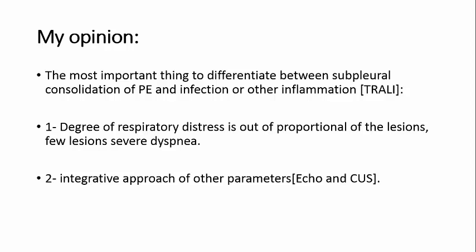And as you see here, it is an integrative approach by echo, by compression ultrasound of the lower limb, and by echocardiography. By the end of these sessions, I finished the role of point of care ultrasound in management of acute pulmonary embolism. It is an integrative approach and it's very specific and sensitive for pulmonary embolism.